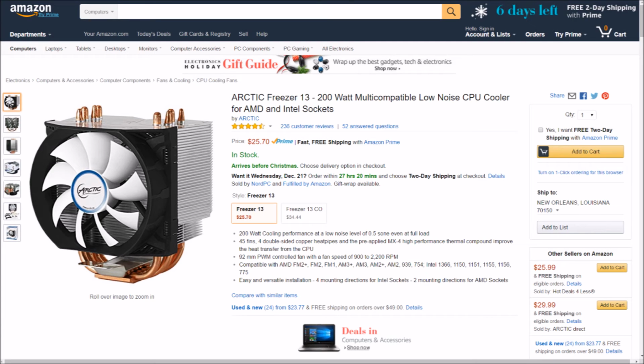With 36.4 cubic feet of airflow at 24 decibels, its PWM-controlled 92mm fan and 4 copper heat pipes can dissipate up to 200 watts of heat. That is some crazy cooling power. The Arctic Freezer 13 is seriously underrated and will give the Evo 212 more than a run for its money. This should keep our overclocked FX CPU silent and under 60 degrees. This cooler is a great addition to any build.